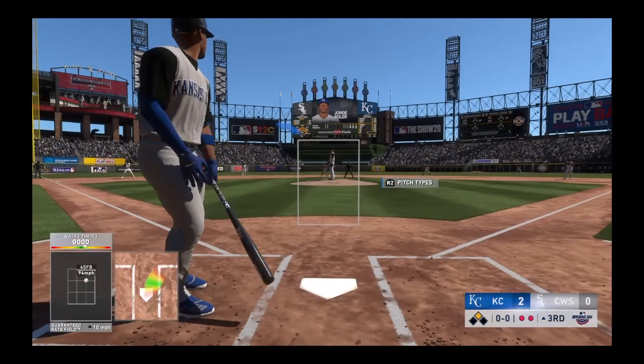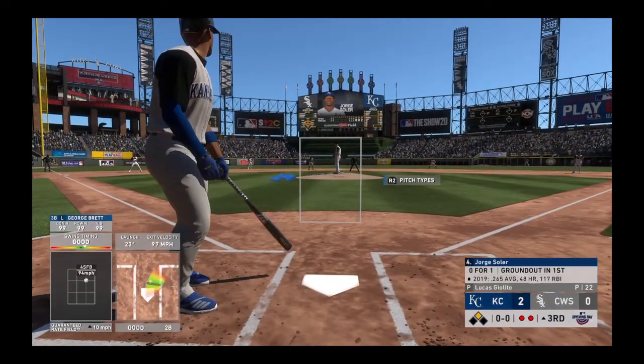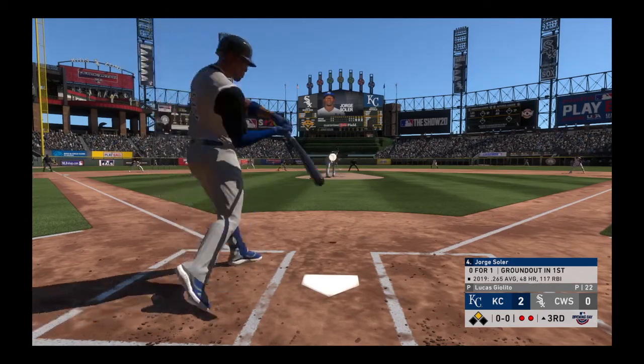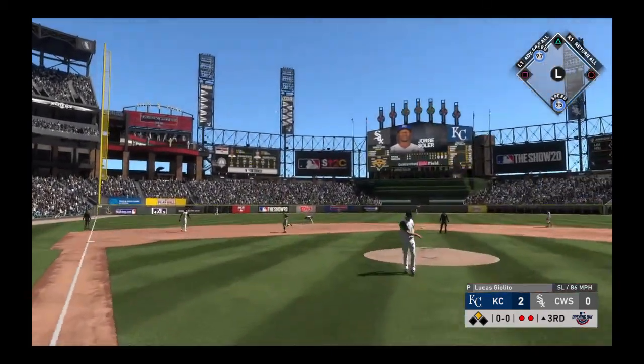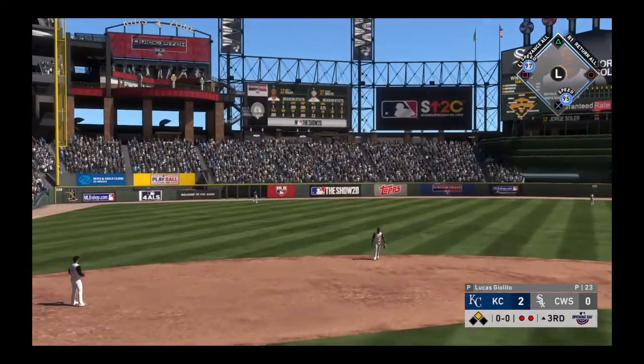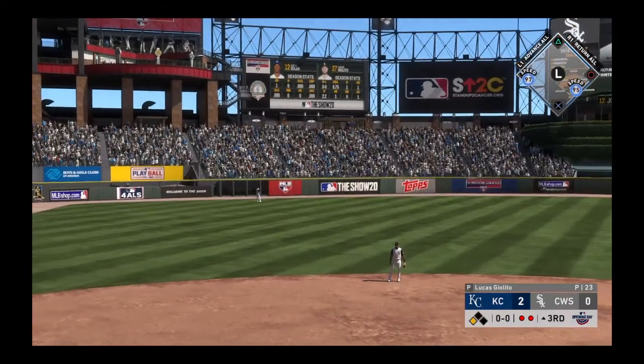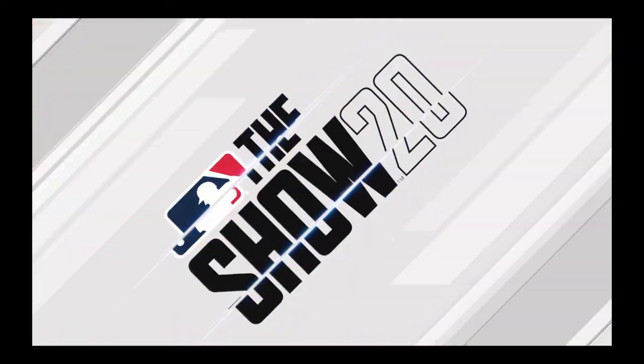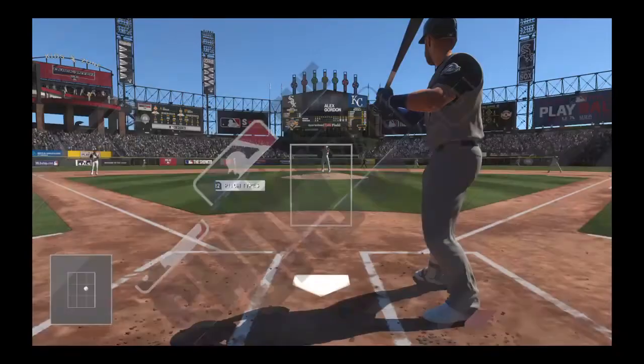Well, when you're hitting the ball as well as he is, every time you swing the bat, you're thinking the ball's leaving the ballpark. He had a home run last time, and there's a swing and a drive, and everybody's just going to sit back and watch that one fly. A no-doubt home run. Wow, another long ball in the early going of this one.